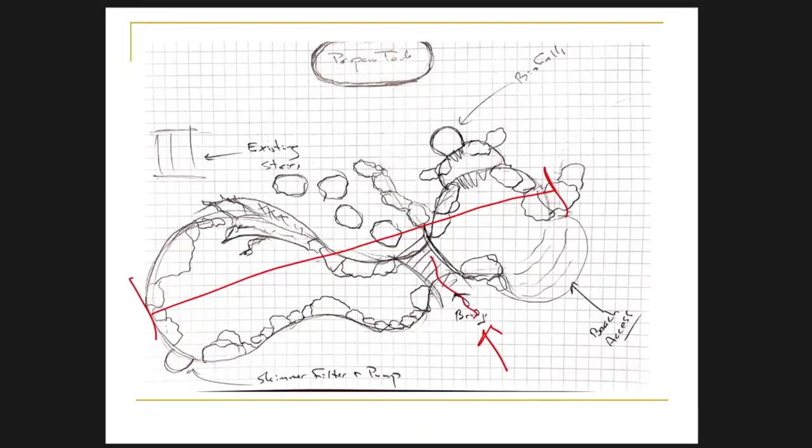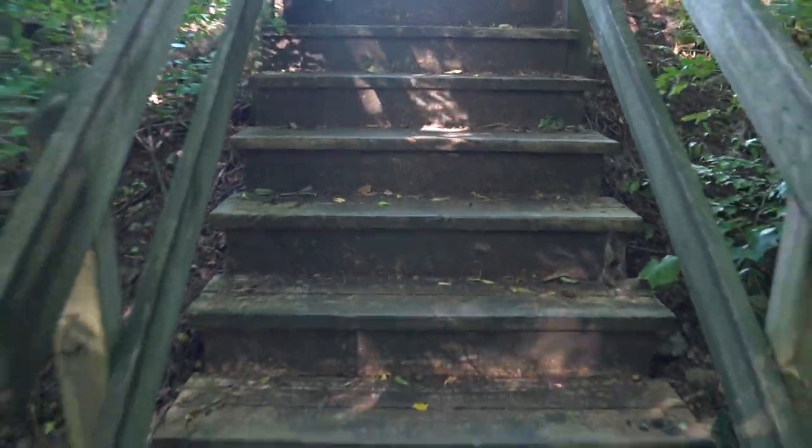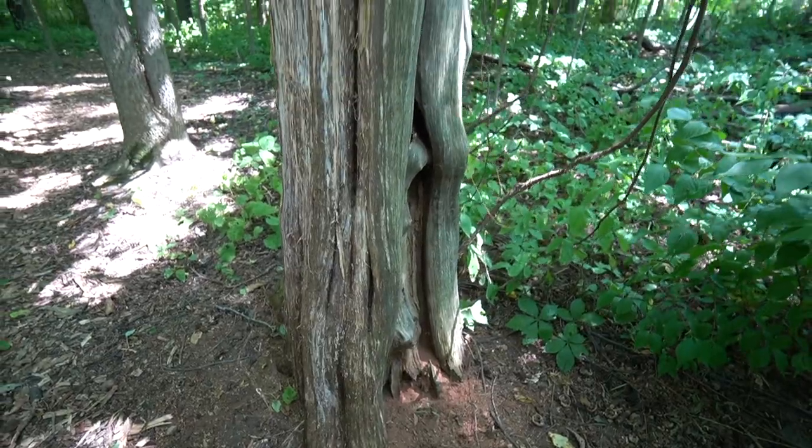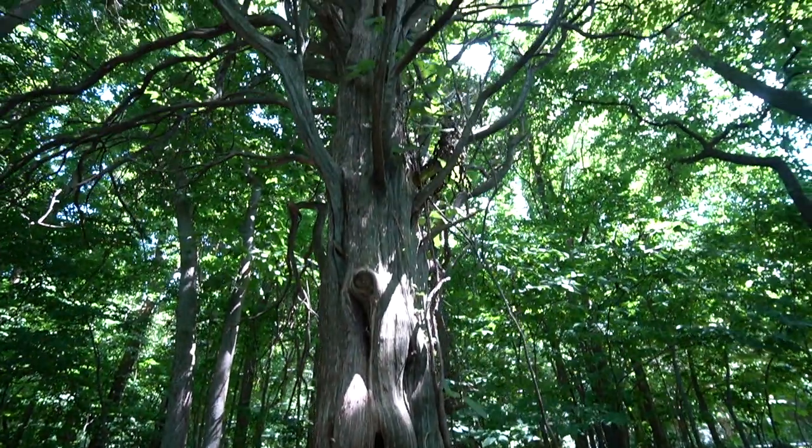So you're going to cross over this bridge, a few stepping stones, and you're going to head down an existing stairway that goes down to a recessed area, which is all just loaded with a native woodland area. So it's a very deep shaded spot, so it has a little bit of mystery to it.